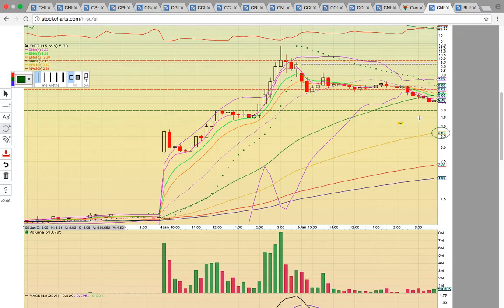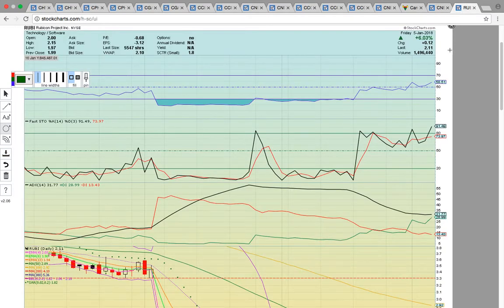The $5 level is a big level. Notice how it was resistance back here on the 4th, and so it was the break above $5 that signaled the breakout higher. It should be support when tested. If it's not, that's going to signal downside risk, and you're going to see it drop down to that 100 simple moving average.